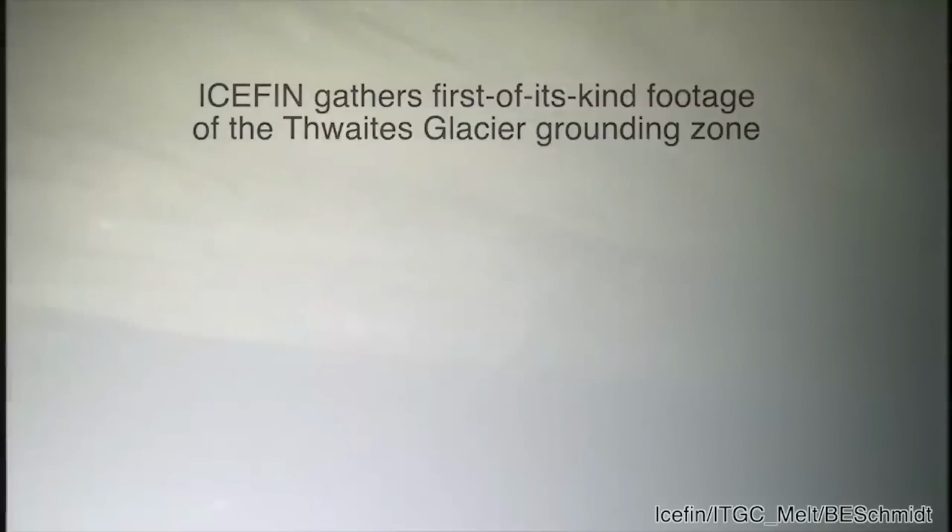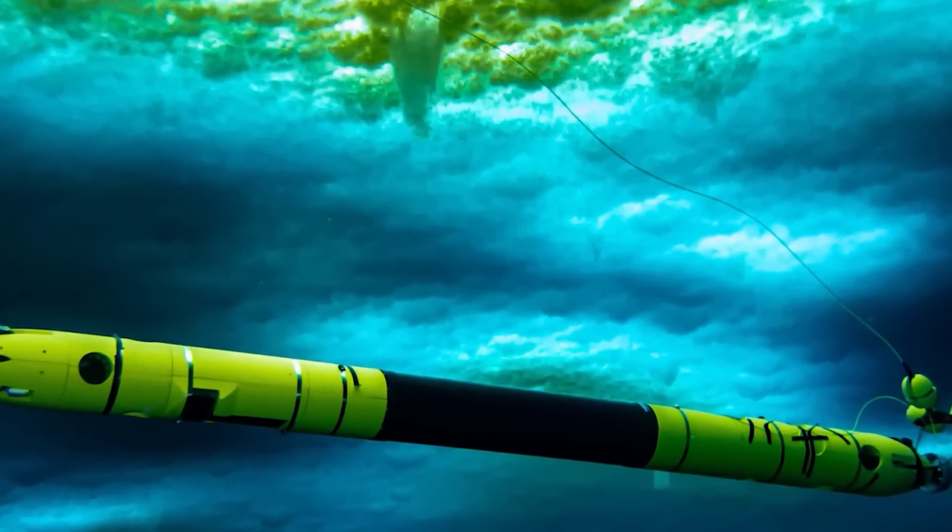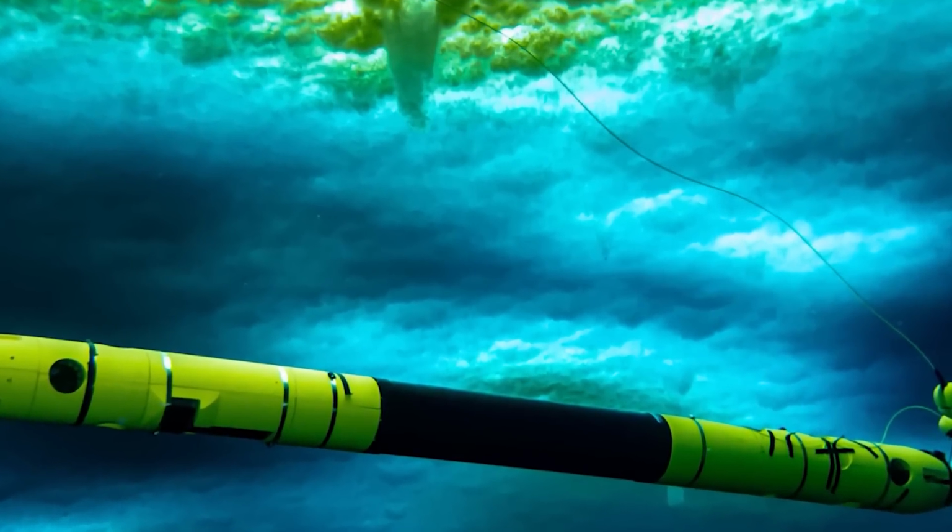Lead scientist Brittany Schmidt says this project is a dream come true. It's her walking on the moon moment. There's only 1 meter of space between the bottom of the glacier and the rocky seafloor. So you're seeing the bottom of a continent, basically, like in Smash Bros, the very bottom of that floating arena. That's it, right here, underwater.